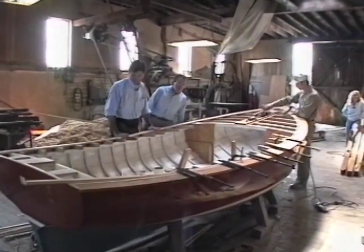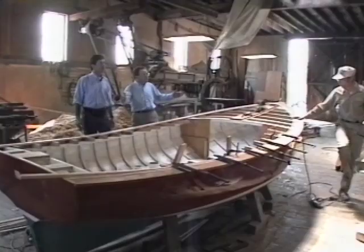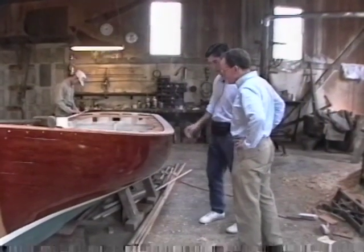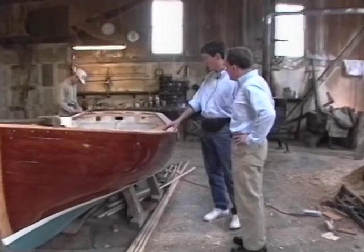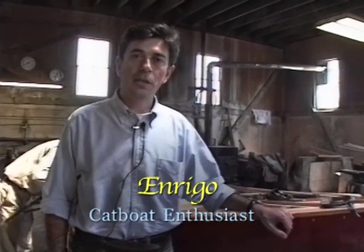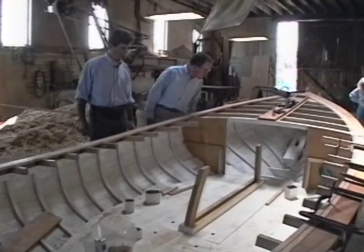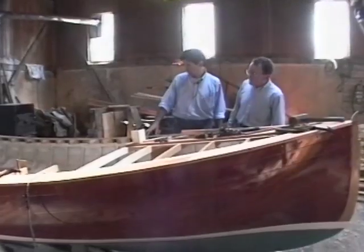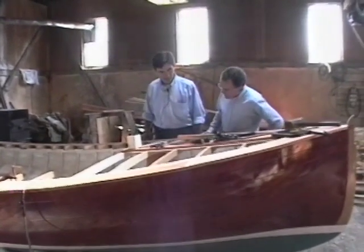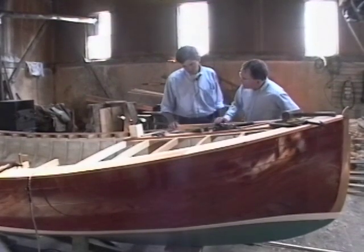My name is Enrico. I come from Venice, Italy, and I'm here mostly because of catboats. I'm interested in catboats because I think it's a sort of boat ideal for our sea. Our sailing area is the Adriatic Sea, and it runs between Italy and Yugoslavia. And we have a lot of shallow water, sandy harbors. And so here I'm looking for catboats for sale. And if I'm not able to get a catboat here, I would like to get plans to build such a boat in Italy as soon as possible.